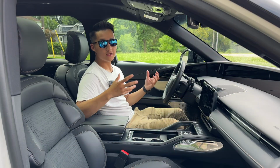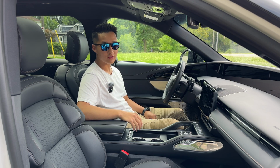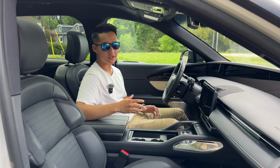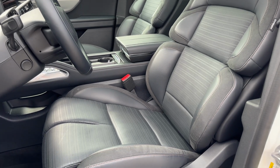This vehicle is equipped with the 203A equipment group, meaning that you get the 28-speaker Revel sound system as well as the 24-way Perfect Position massaging seats. The massaging seats, in my opinion, are best in class, and the Revel system also sounds pretty good.